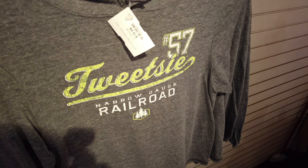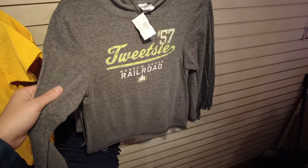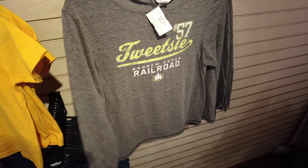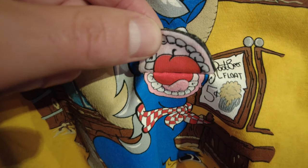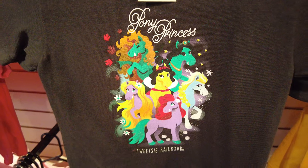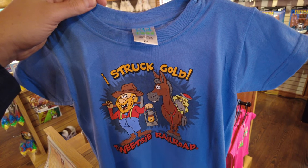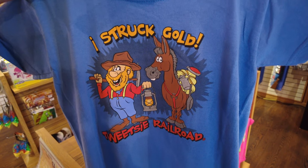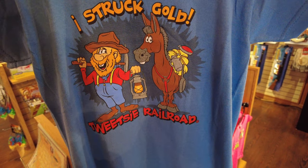And this little hooded shirt, $19.99. Can't fit me though, it'd be a tight fit. Oh, this is like an interactive shirt. Oh my goodness. Oh boy. Even got a pony shirt, $16.99 on these princess ponies. Oh man, this is a kid's shirt, but I want an adult size of this. This is crazy. I struck gold.